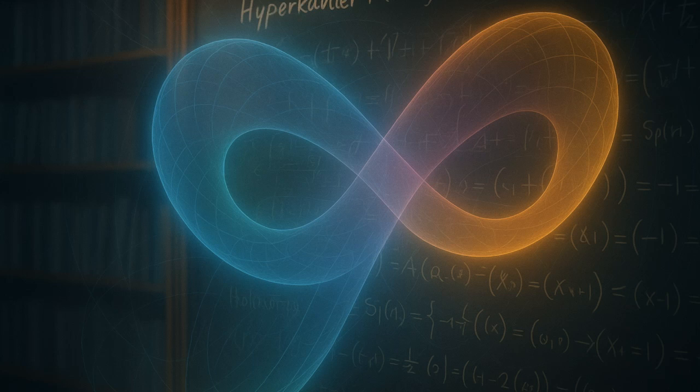Beauville constructed the first known compact hyperkähler manifolds in dimension greater than 4. He found two infinite series of them. Infinite series? How did you build them? One method used Hilbert schemes of points on K3 surfaces. The other used generalized Kummer varieties.